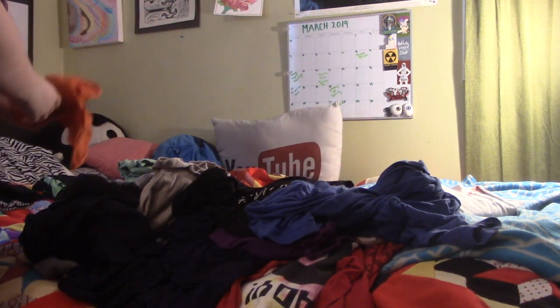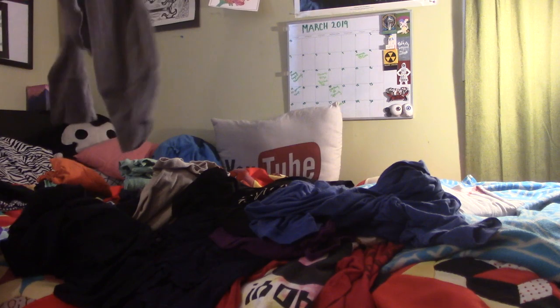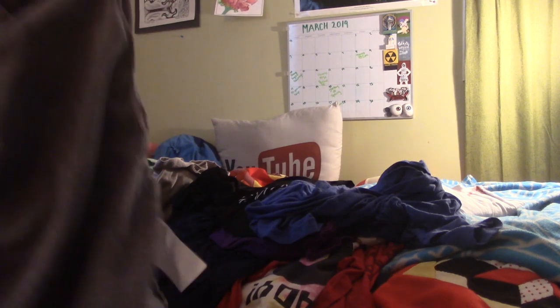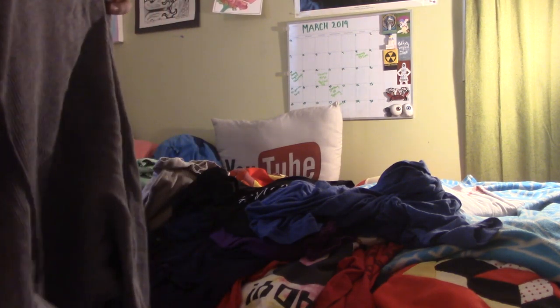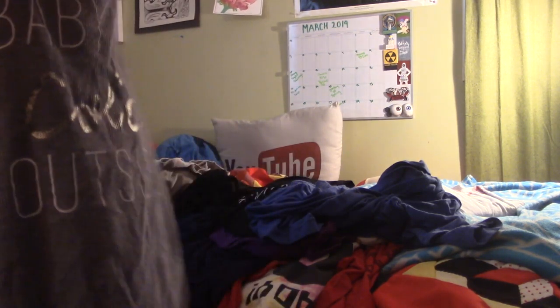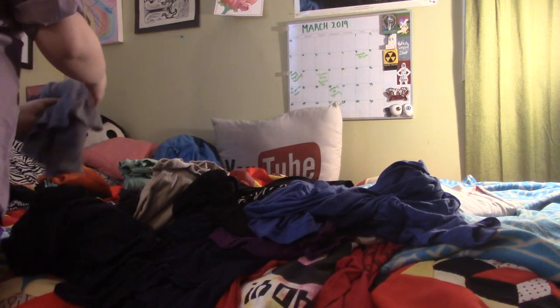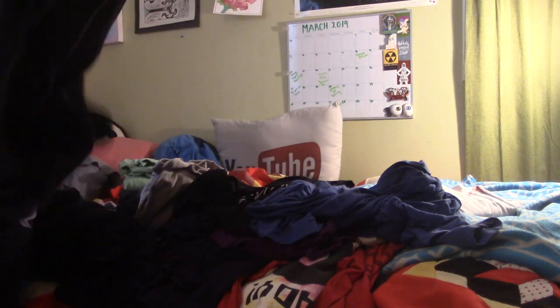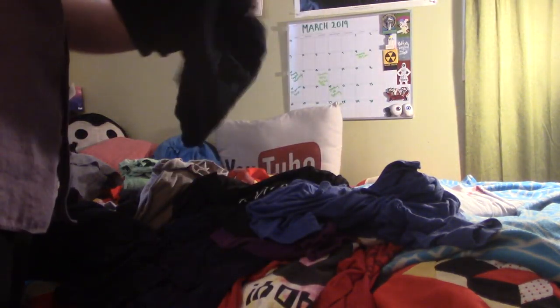This is a Halloween shirt. This is my Baby It's Cold Outside shirt, which is all sorts of messed up right now. I actually really like wearing this shirt, but I can only wear it during December and January. This is one of my favorite t-shirts. That's inside out, which is going to be a common recurrence, apparently. It's Pac-Man level 51.